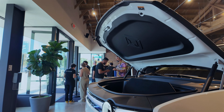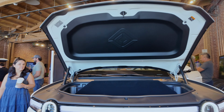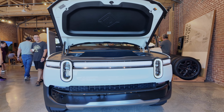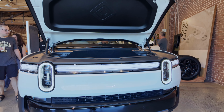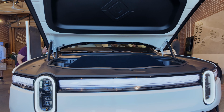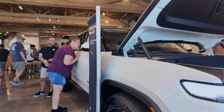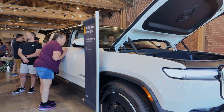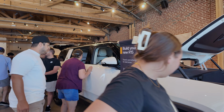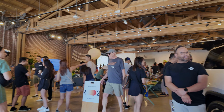I'm not sure if I have that video up, the trip to Chicago, but I went to Chicago to check out the Rivian Space, and I don't think it's the same vehicle, but it's the same Gen 2 R1S. Same color too, in white, but very nice. I'm trying to convince Abby to switch the Model X Plaid for this, but she loves her Tesla.